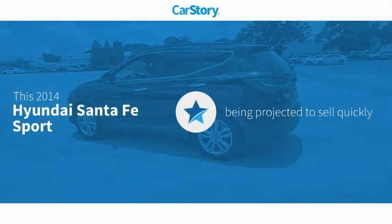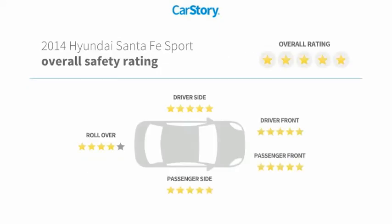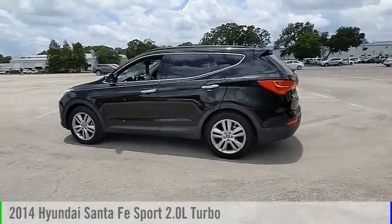Car Story research indicates this vehicle's features also include alloy wheels and a rear view camera with these ratings. Make a great choice today with the 2014 Santa Fe.